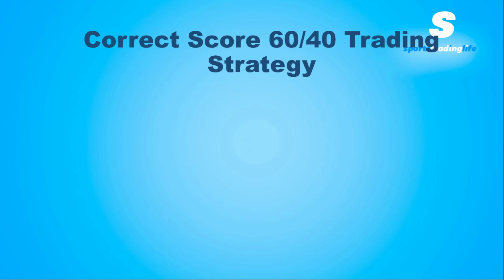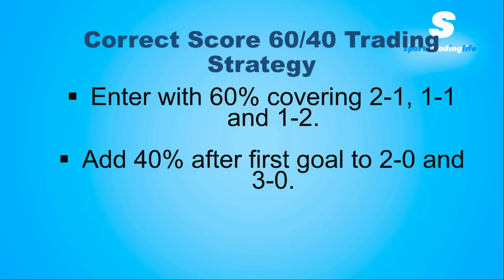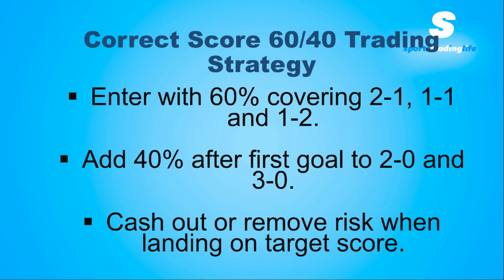But anyway, the correct score, 60-40 trading strategy. Obviously, rewatch the video so you've got it step by step. But just remember, we're entering with 60% of our stake, covering 2-1, 1-1, and the 1-2. And then after the first goal, you're going to add 40% to the 2-0 and the 3-0 in favour of the team who has scored the first goal, just to be clear on that one. And then you're going to look to cash out or remove risk when you land on a target score, which should be the next goal, and just depends on the time of the match.